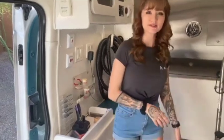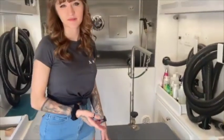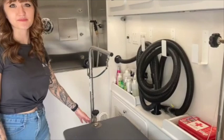And then I groom them on this table. Now, all sizes of dogs fit on this table. I usually have a weight limit of about 60 pounds, but they all fit and it moves up and down, and this is where the magic happens.